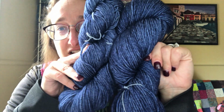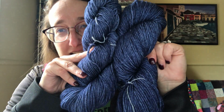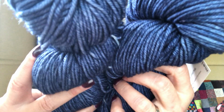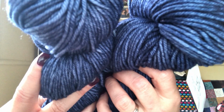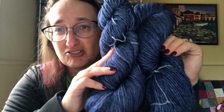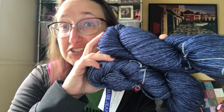But I wanted to show you the yarn came for that, and I decided to use Malabrigo Rios in the colorway Blue Jean, and this is what it looks like. So it's a blue. It's almost got a little bit of periwinkle in it, because it's not entirely indigo. It's not as navy as all of that, but I really, really like these colors. This was what I envisioned it in.